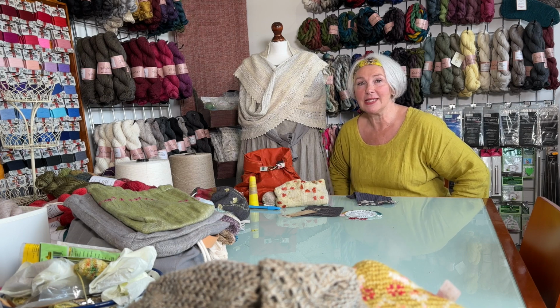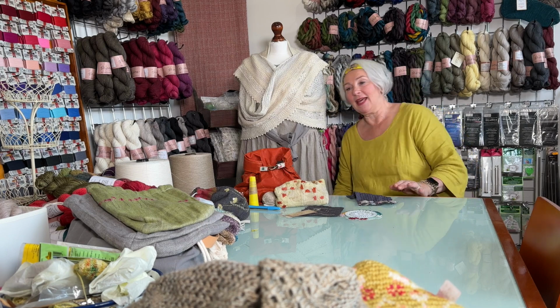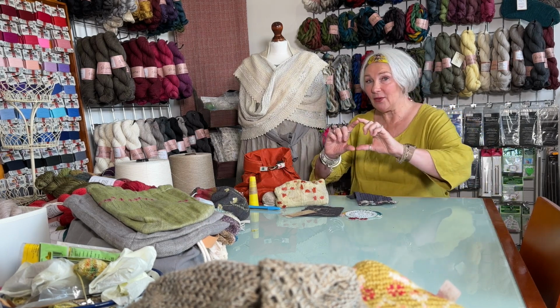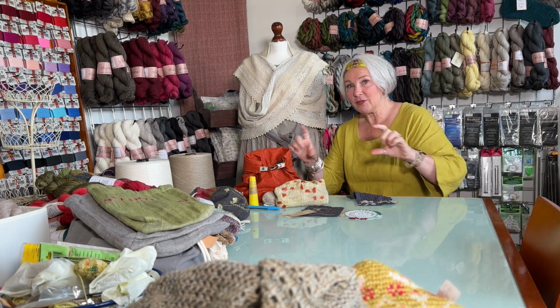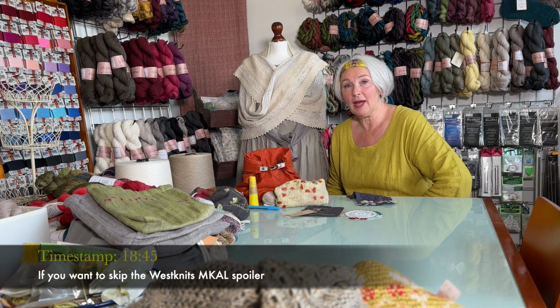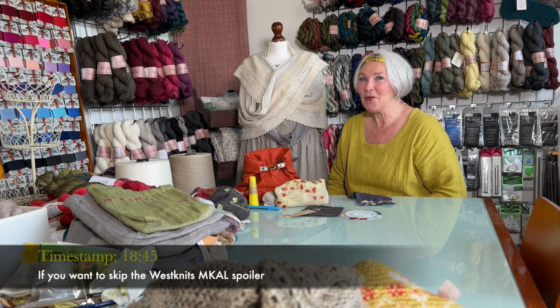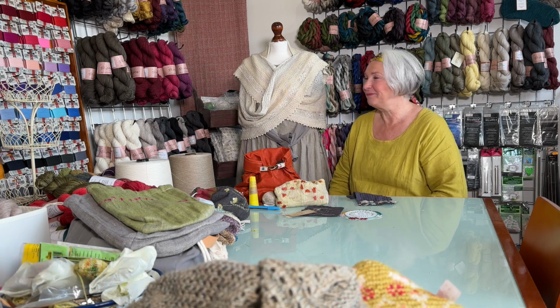If you want to knit it as a mystery and you don't want to see it, then I completely understand. So I will put down here at the bottom of the screen how far you want to scroll ahead to miss the next section. But for all of you who are happy to see what I'm doing, I'm going to reveal it now and show you what I'm up to. Here we go.